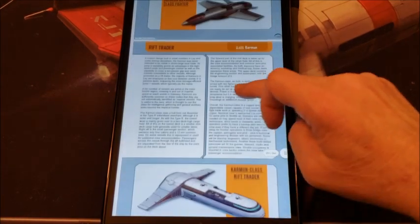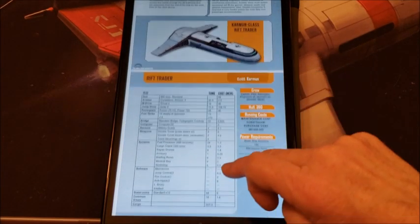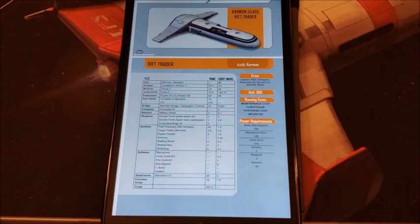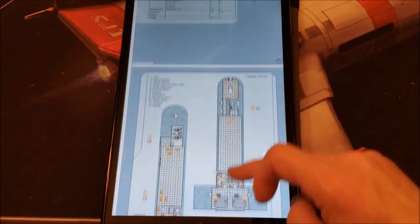Nice, simple. We get a Rift Trader. I like this guy. I thought this is pretty neat. It's a 900-ton displacement and can carry 307.5 tons of cargo. So pretty good. Running costs are $24,377 a month, but with that much cargo space, you can probably cover that.